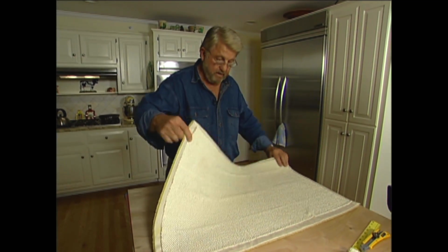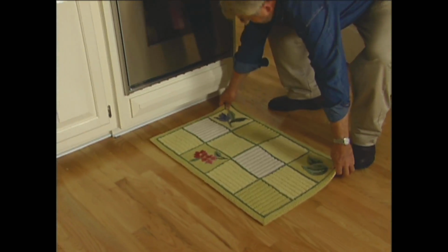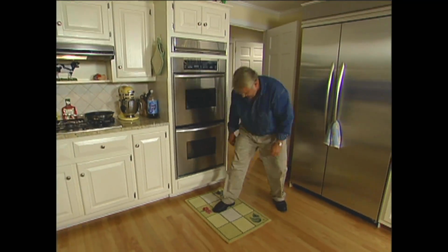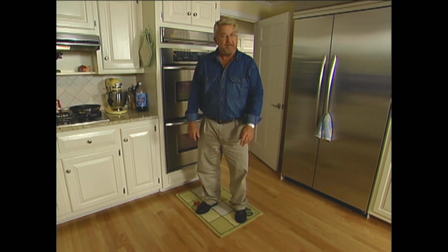Okay, let's try it out. And there we have it. That's how I turn a slippery rug into a slip-free rug.